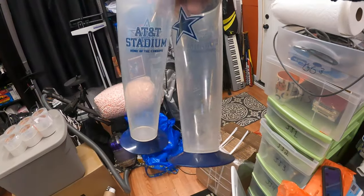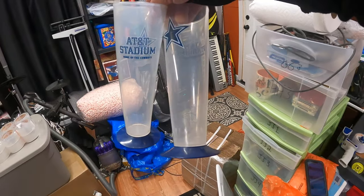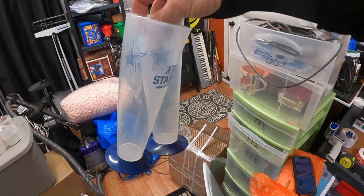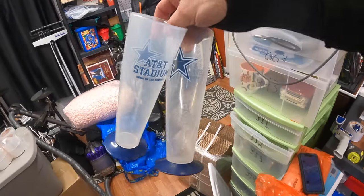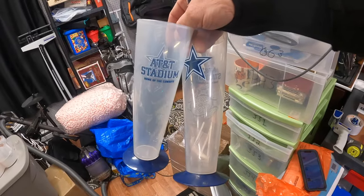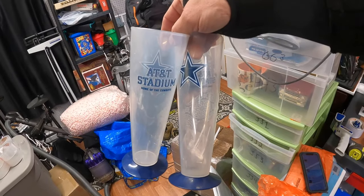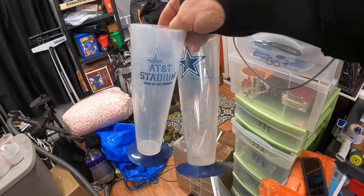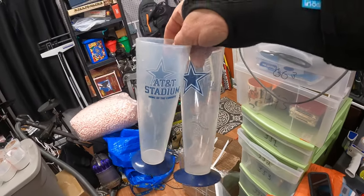First up is this pair of AT&T Stadium Dallas Cowboys tall plastic drinking cups. These have been sitting for a while. I want to say I paid about $1, maybe $1.25 for these. I got these at a Savers, I believe, on a 20% off special plus a promoted listing. So these sold for $6.39 plus shipping.